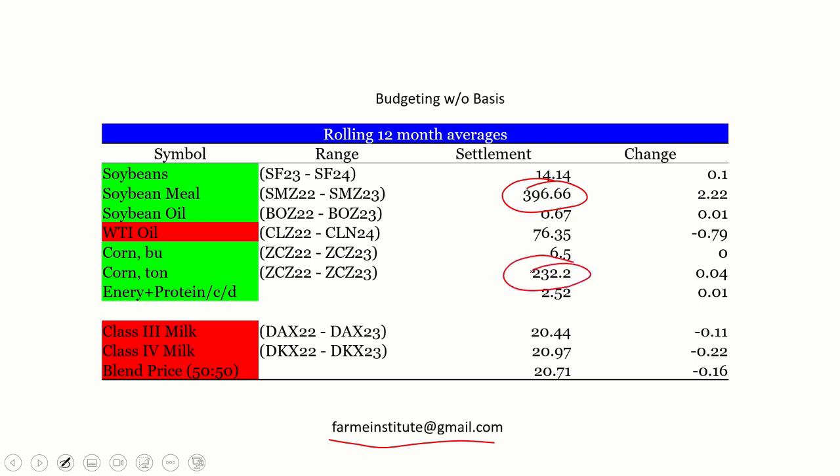And corn's at 232. I built an index, which is 8 pounds of cornmeal and 8 pounds of corn, just to give us an off-farm index, and that's at 252. Our class 3 is at 2041 for the next 12 months, class 4 is at 2097, and the 50-50 blend is at 2071.